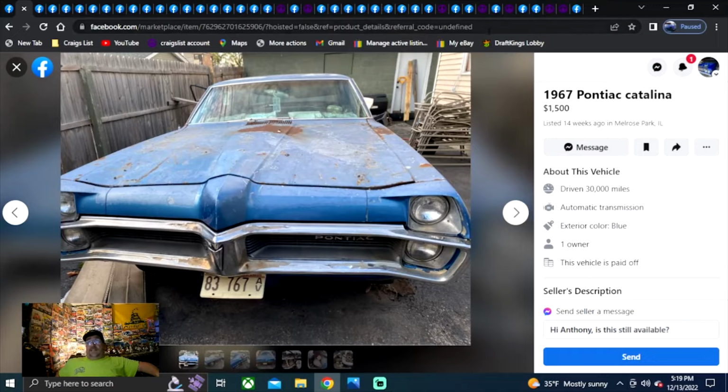So just like every car you see on this episode, if you are new to the channel, all you do is go to the area I'm at. So if it's on Facebook Marketplace, go to Marketplace, Illinois, punch in 67 Pontiac Catalina. You'll find this ad. Just like all the cars that we show on Rounding Them Up. When we post up the videos, they are currently listed for sale. So all these cars you see on this episode are currently listed for sale.